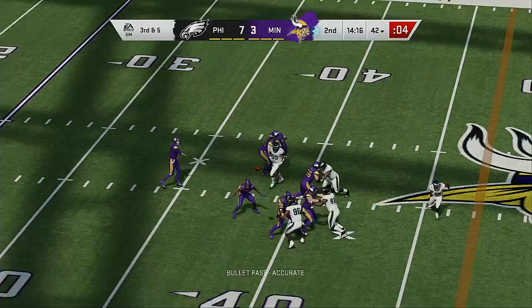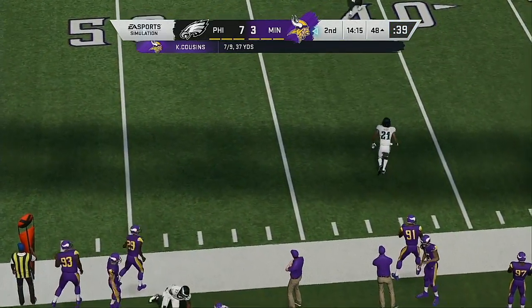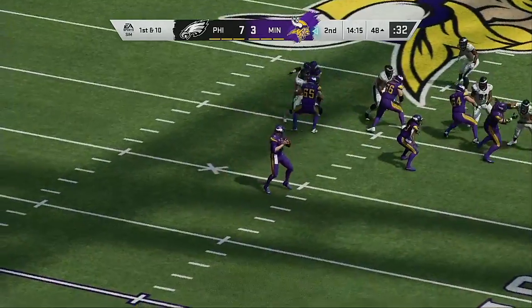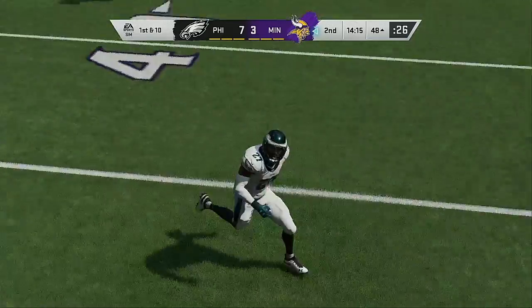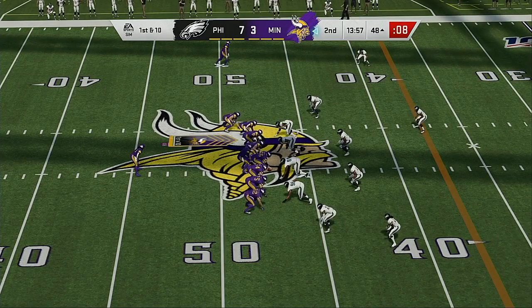Play action now. Cousins, and he's got Kyle Rudolph. It's a gain of 11 as the Vikings pick up the first. So much goes into a successful play, doesn't it? How about that play action there, freezing the defense just enough to bring the tight end free downfield for the completion. This offense finding its legs now. Here's another 1st and 10.